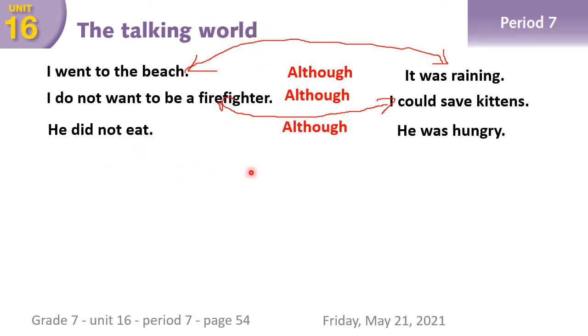Now, he didn't eat although he was hungry. Now again, someone who is hungry would normally eat. But since he didn't eat, there's a clash between the two sentences. So what is the function of although?